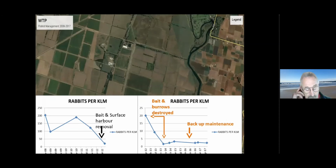Here's what happened over a period of time where the surface harbour was removed. Some of that was spiny woody weeds, some of that was tea tree, some of that was non-endemic native species, some of that was cypress. That impacted the rabbit populations. They went from about 200 per spotlight kilometre down to around 20.